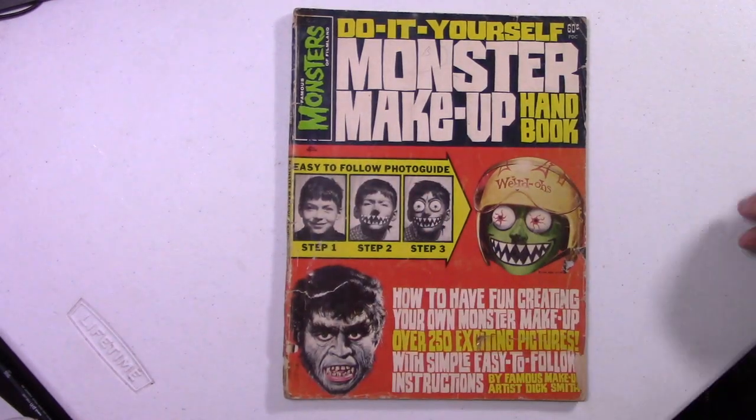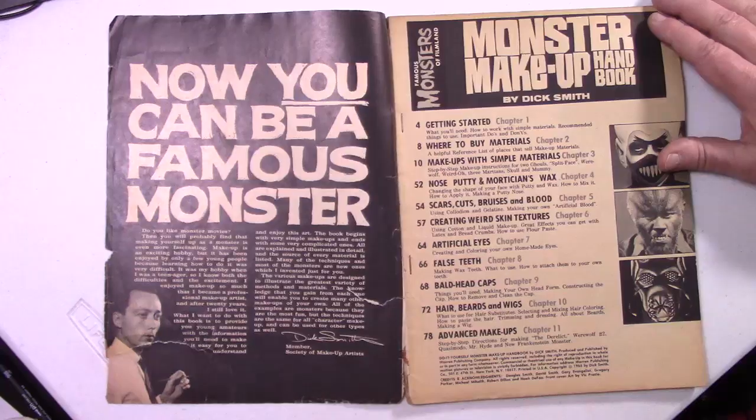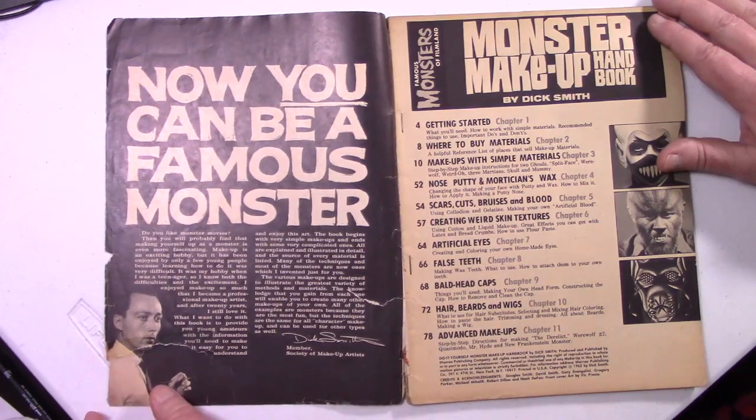How to have fun creating your own monster makeup. Over 250 exciting pictures with simple and easy to follow instructions by famous makeup artist Dick Smith. So let's get into it, shall we? Now you can be a famous monster. And Dick Smith opens it up here.